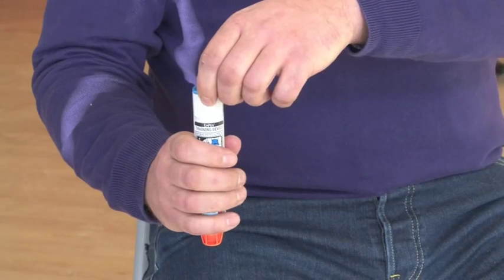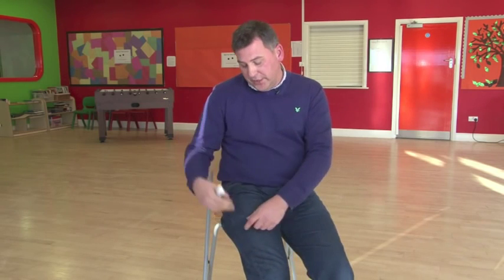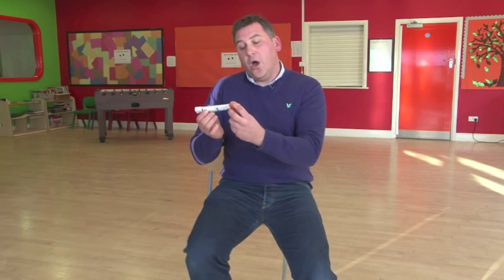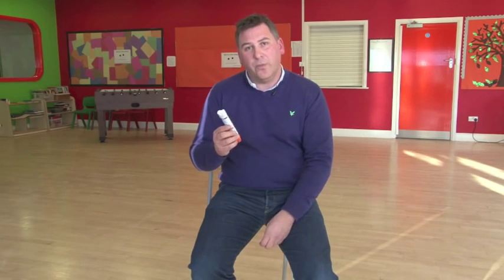So what we would do is remove the blue safety cap, and then holding the pen in such a way, what we're going to do is, with a stabbing motion, inject it into the outer thigh. So swinging the pen into the outer thigh, we're going to hold the pen there for about 10 seconds. Once we've done that, we can release the pen. The drug will have been injected into the leg, and what we're going to want to do is massage again for about 10 seconds. What you'll notice is that the orange tip of the pen has now been released, and that's covered up the needle.